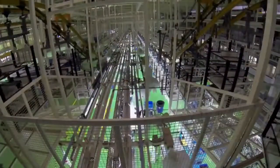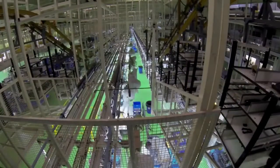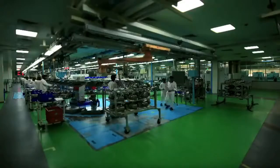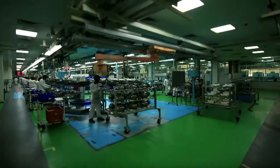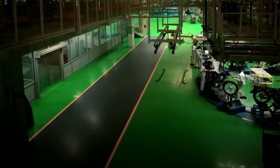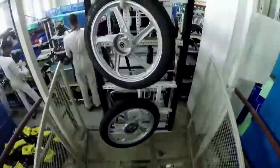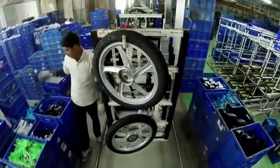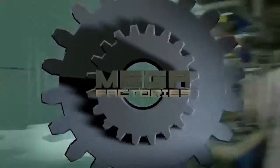And at places where the conveyor belts don't go, the factory employs sophisticated automated vehicles. There are two vital parts missing in the conveyor tray: the engine and the fuel tank. The fuel tank starts its journey at the factory's press shop.